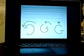Okay? So let's practice this. It's very easy. Ready? Backwards C, and then a line. Backwards C, then a line at the top of the opening. Again, a backwards C, and a line at the top of the opening. A backwards C, and a line at the top of the opening.